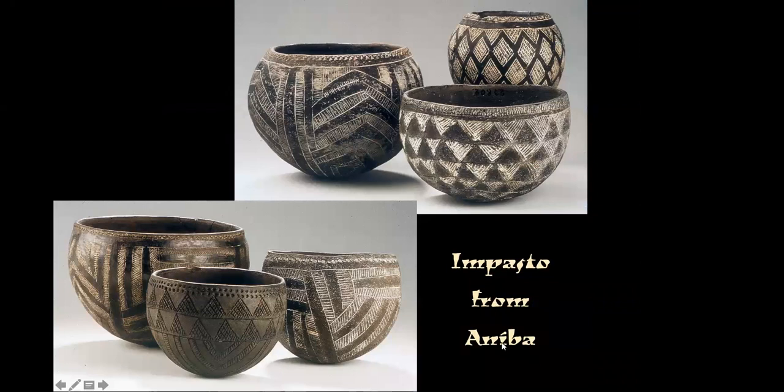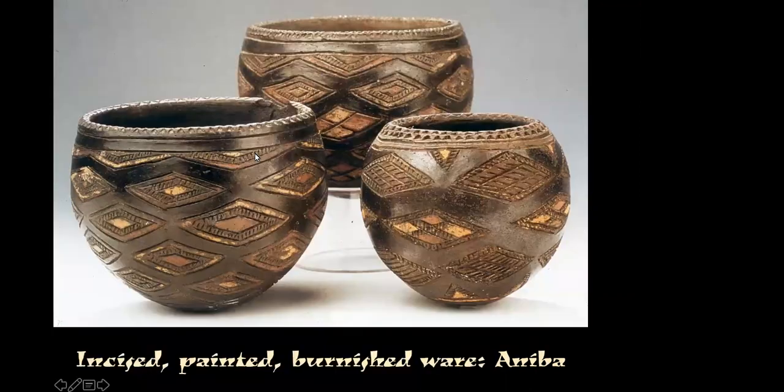Aniba is one of the main sites of the C group culture. And I'm going to just posit that these are probably made by women, as most ceramic art is, at least until you get into a very class stratified patriarchal imperial society where a lot of the crafts start to go over to men.